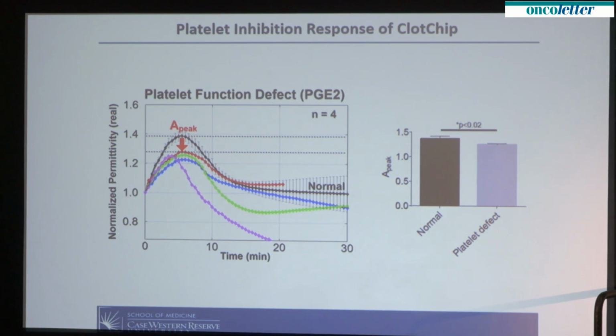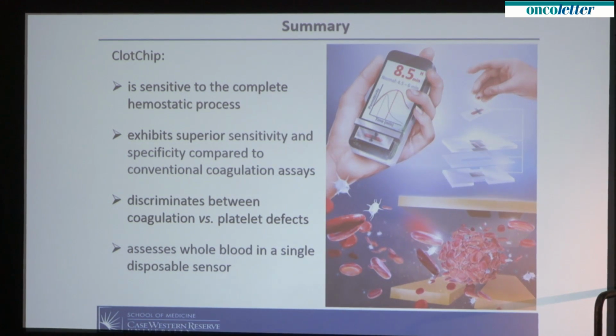So in summary, CLOT chip is a novel microsensor that enables dielectric coagulometry to be performed in whole blood using a minuscule volume of blood. We show that CLOT chip readout is sensitive to the entire hemostatic process, including thrombin formation and platelet activation. And these features enable a comprehensive assessment of hemostasis on a portable platform.